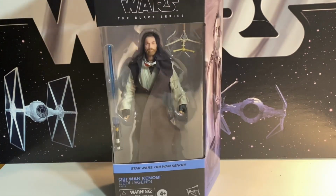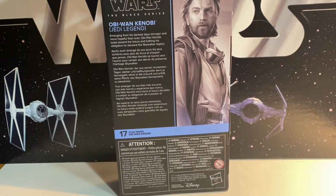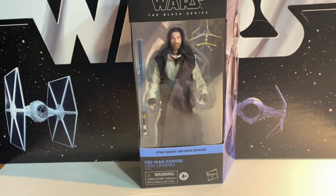This is kind of the mythos idea. I remember Sideshow doing a figure of Mythos Obi-Wan, which had combinations of kind of old Obi-Wan and younger Obi-Wan from the prequels. Just a little bit of what we get here. Let's go ahead and open him up and check him out.